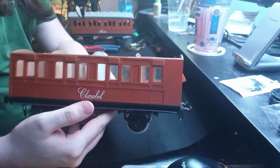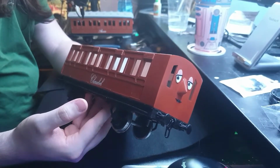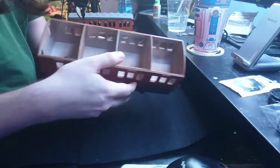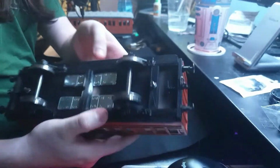So this is Clarabel. You can see we've got the handrails to do, and we've also got the windows to take out. So there's Clarabel there as well. The first thing I'm going to do is take off the chassis, which has two screws inside which go to the two screws underneath.